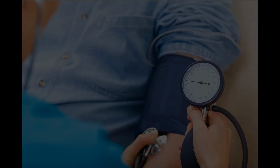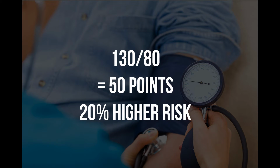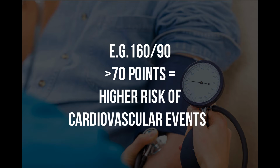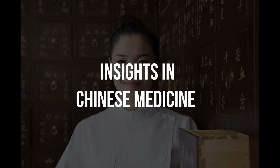There's studies showing that a 10 mm of mercury increase in the pulse pressure increases the risk of major cardiovascular complications and mortality by up to 20%. And a pulse pressure greater than 70 millimeters of mercury can put patients at risk of cardiovascular events. So you might be wondering, how can Chinese medicine support someone with high blood pressure?